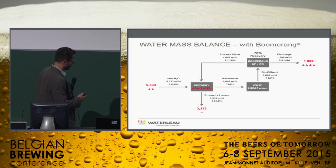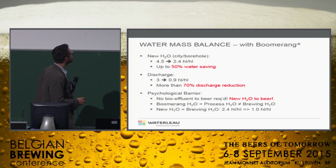So here we have 1.5 hectoliter a hectoliter, and still we need to bring in 2.4 hectoliter a hectoliter. So the psychological barrier should actually not be a psychological barrier, because you can keep that completely separate. The boomerang water will not be used as brewing water, and the new water, of course, can be used as brewing water, because 2.4 hectoliter a hectoliter still is much bigger than 1 hectoliter a hectoliter.